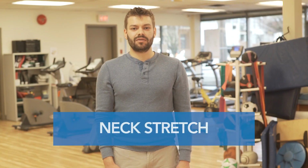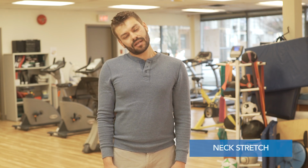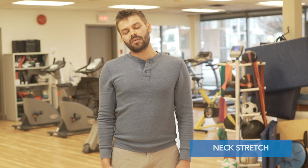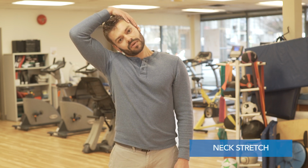So the first stretch we're going to do is going to stretch our upper traps, or kind of our side neck area. So what we're going to do for this one is you're going to slightly tilt your head to the side, and what you want to prevent is kind of twisting through your neck, so your head's kind of facing forward, just going to the side. And if you feel like you need more of a stretch, you can put your hand on the side of your head and then gently pull towards your shoulder.